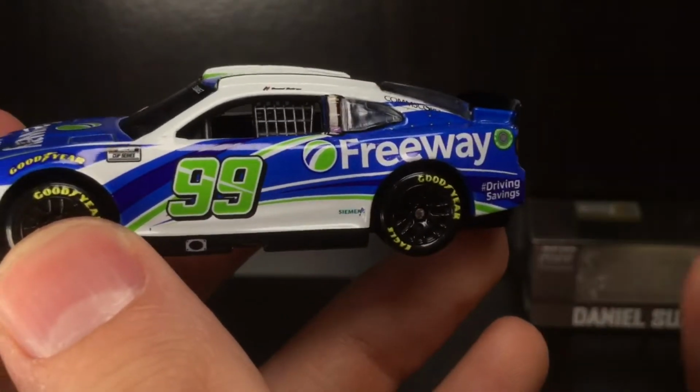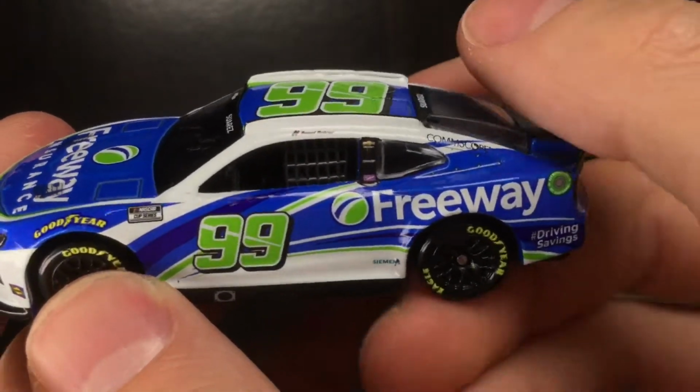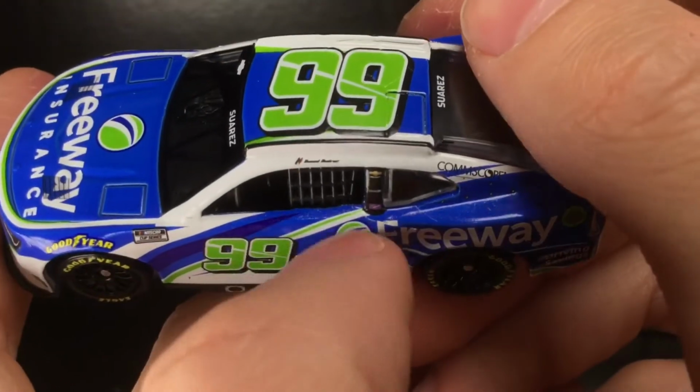Why do they... I just can't understand it, guys. Why do they make their logos so small in these cars? I mean, they're clearly paying a fortune for it.